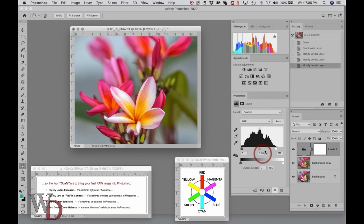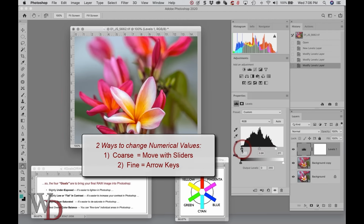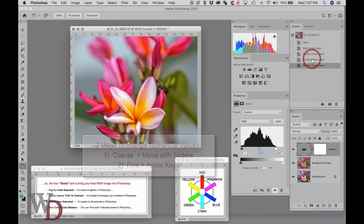By the way, I should have mentioned, there are 2 ways to adjust all of these that we're talking about. One is to move the sliders, which is what you've seen me do. The other, which I'm going to do now, is to click into the box below the slider and use your arrow keys. You can see it went from 0.96 to 0.97. But look at the difference in the image. There's before and there's after. It just gives it a little bit of dimension.